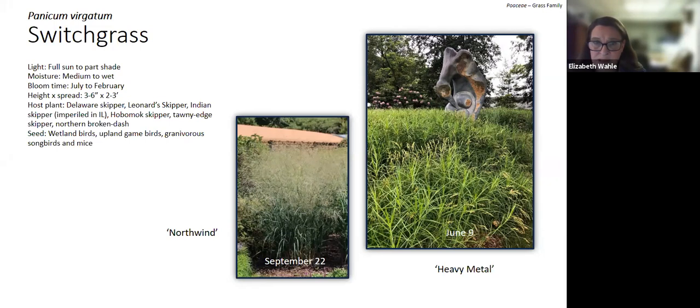I'm showing you some of the native varieties of this. There's quite a bit of variety in here. Northwind is probably a very common one. The native switchgrass, when you're ordering it, will look very similar to Northwind, except it will have a pinkish cast to the flower and seed head, rather than this silvery color of Northwind.